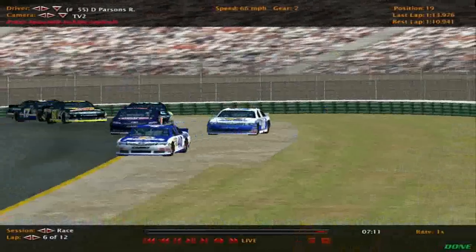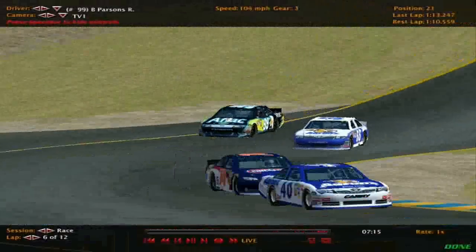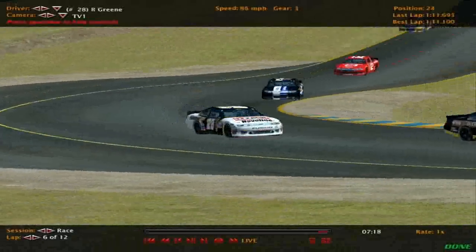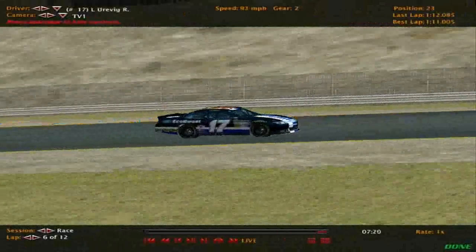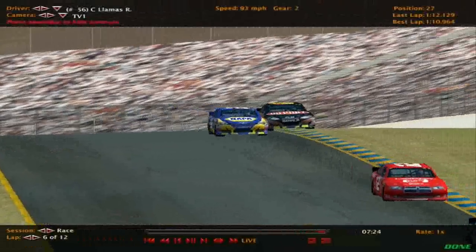Daryl Parsons is damaged. He's 19th. Not anymore. Ryan Juke, last week's winner, is now 19th. Daryl Parsons 20th. Brandon Parsons 21st. Danny Wells 22nd. Ralph Green 23rd. Liam Irving 24th. Bill Hartman 25th. Whoa, Cody Lamas, Dylan Poche got together.